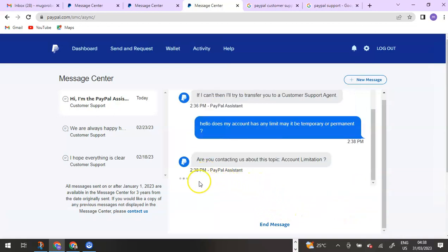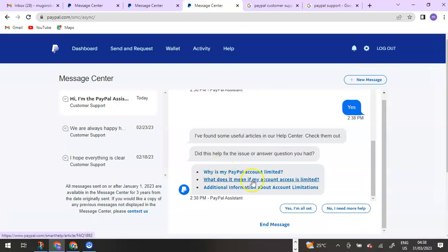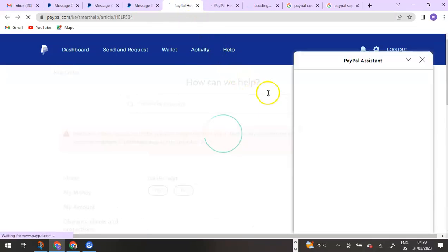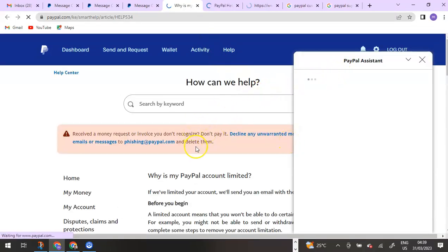It tells me that this is the step. I have found some useful articles in the help center. Kindly, did you read them? Once we open these links, these are links that will assist you to know about your account limitation or the issue that you are talking about. We can see them here.